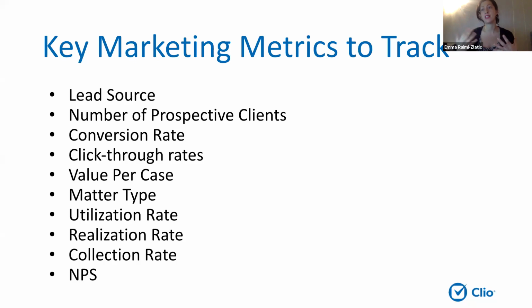But NPS is essentially that score to collect feedback, and there are many other ways to do it. It's just a very popular one, a method developed by Harvard Business Review, excuse me. So I do suggest having some sort of metric that helps you evaluate feedback, especially as a lot of your processes are changing during this time.